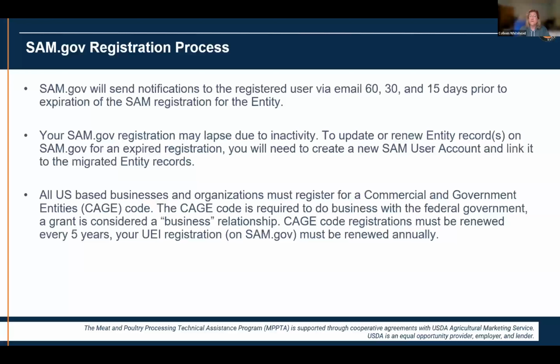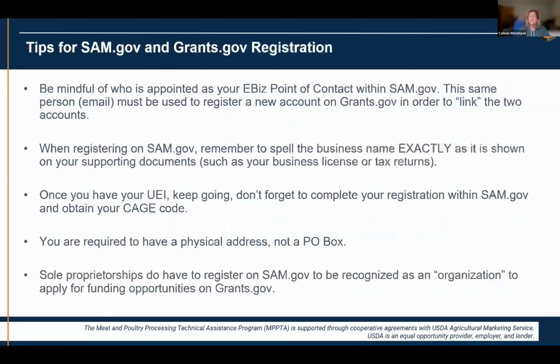It is very key to remember to do that prior to it expiring. Because once it expires, you then have to kind of go backwards and migrate all of the information back and forth.